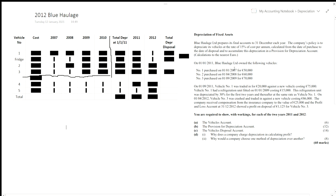And the question starts here, as we can see, in 2007. That's when we purchased the first vehicle. And the question ends, we're looking at 2012. That's the last year we look at down here. So I have 7, 8, 9, 10, 11, and 12.